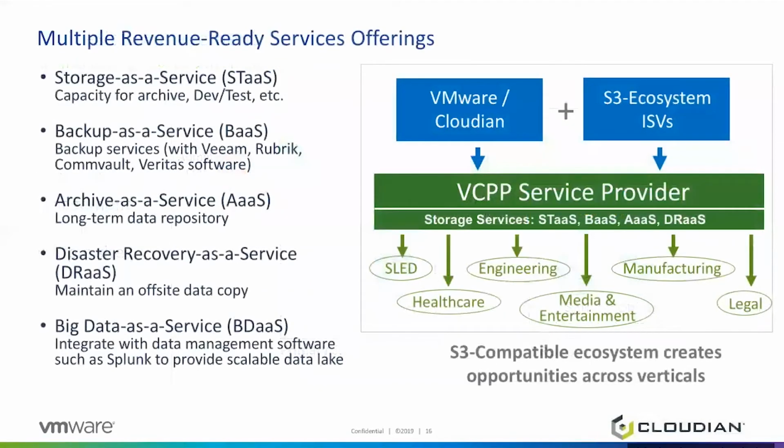And really, that's just a start of the kind of things that you can offer as a service provider. Storage as a service is one obvious example. Backup as a service: you can offer a complete backup solution in conjunction with some of our backup partners, such as Veeam or Rubrik, Commvault, Veritas. The customer is paying by the VM or by the amount he's backing up, but you can offer a complete solution with Cloudian as the back end. Archive as a service, long-term data repository, DR as a service, capitalizing on the multi-site capability, and big data as a service in conjunction with, say, Splunk, for example.